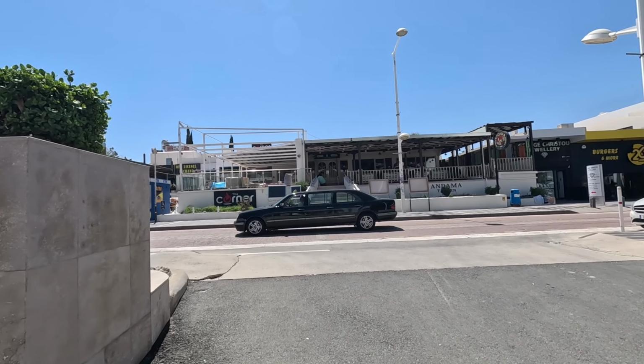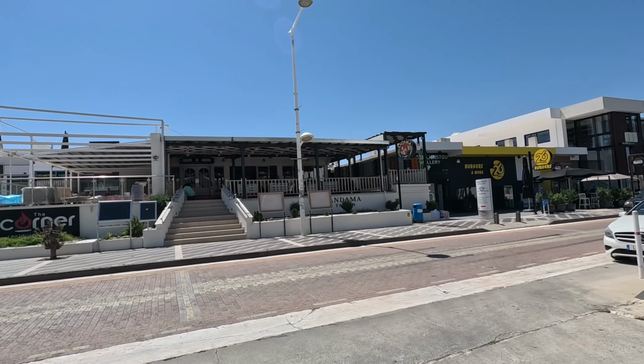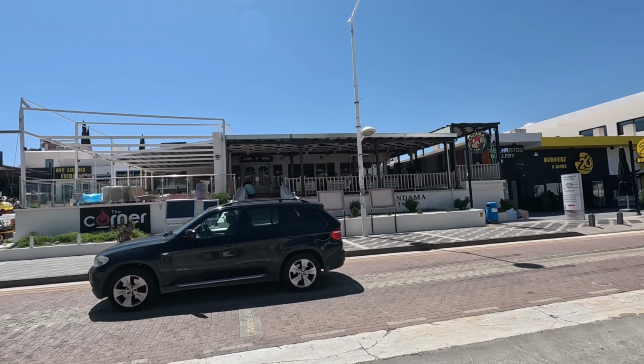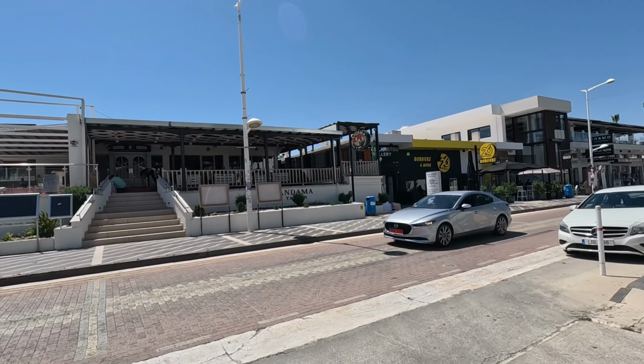And there's the main road, guys. Not far at all, is it? There we are, burgers and more. All the restaurants, Pizza Hut across the road.